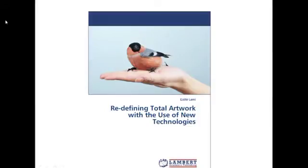And then I did a PhD in aesthetics, and that was in musicology here in Athens, and I have written this book.